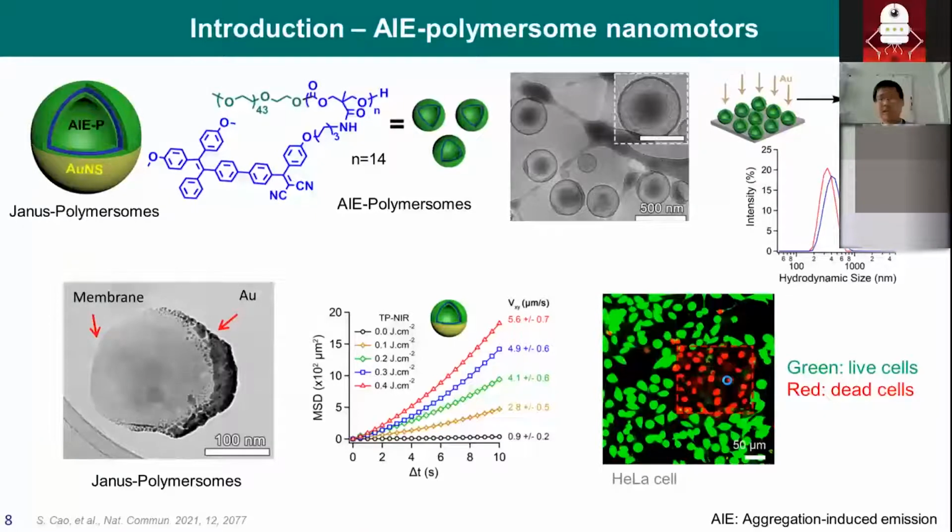Although we have made nice progress on functional polymersome nanomotor fabrication, there are still several drawbacks we have to face. One thing is that in this case we have to use light as the trigger. But in certain applications, a naturally available fuel is more favorable to use. In addition, because we have to use the gold coating process, this will need additional processing steps, which will strongly limit their scalability. So if the AIE polymersome itself can have a certain shape change and can load some enzyme by certain means, then it will be even better.